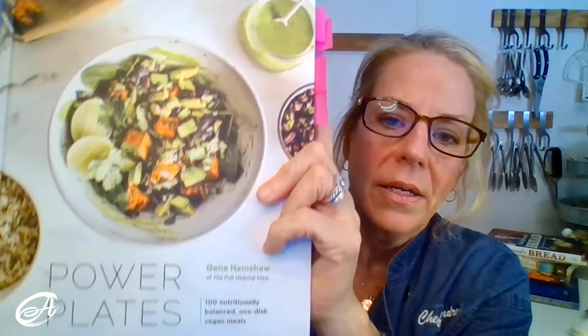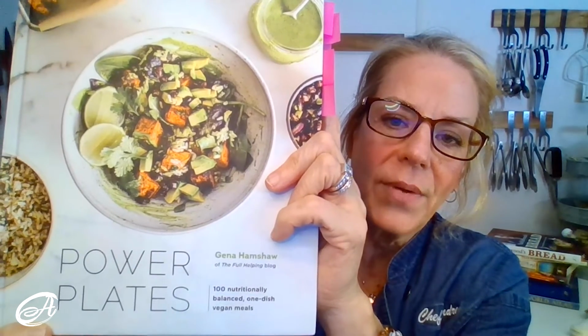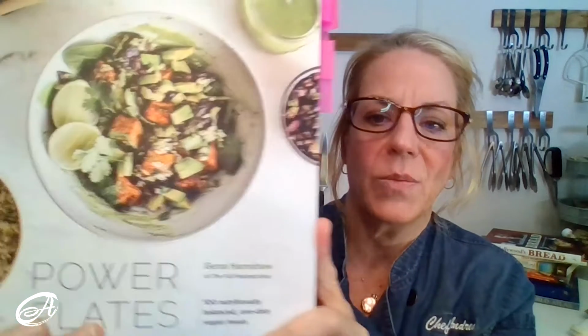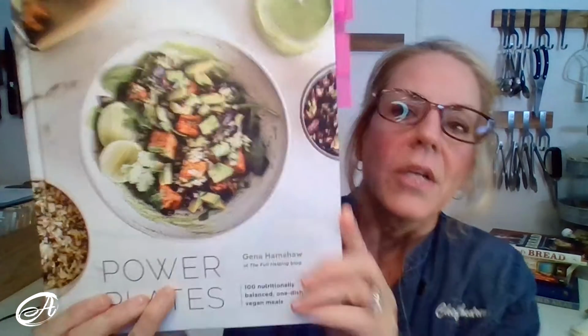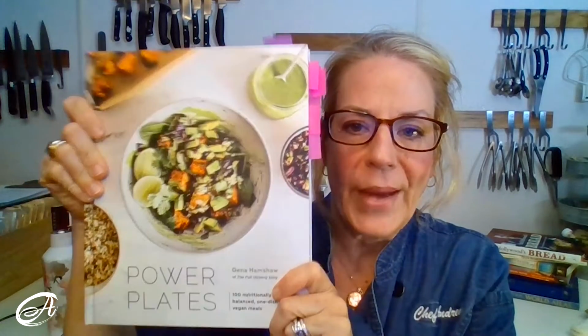So there it is, Power Plates. Really nice, right? I think it's Gena Hamshaw. Did I say that right? Hamshaw, I did. Power Plates. So what I will say, all right, that's Cookbook Corner, Power Plates. I hope you love it. I love it. I think it's a great book.